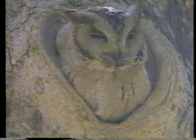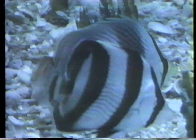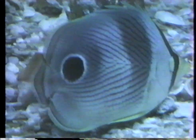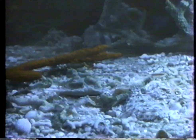From a distance, this white hair is invisible. And this owl looks exactly like the tree it lives in. Disguises work underwater, too. There is a flounder in this picture who perfectly matches the ocean floor. You can only see his eyes and gills move.